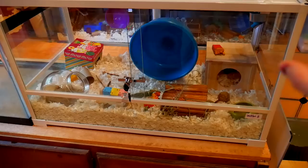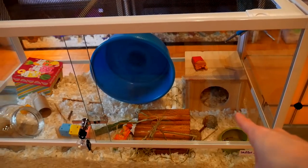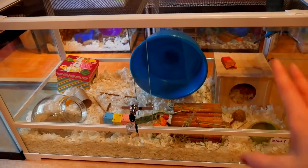But anyways, there's that. Then over here, we have Waffles. Waffles is, I want to say, in there right now, but oh my gosh, she's been loving her new setup.